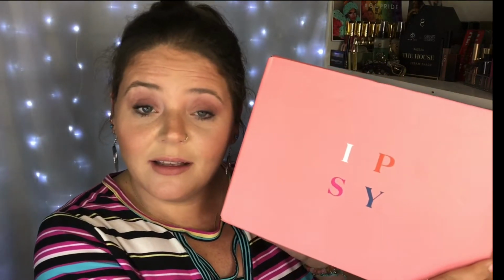Okay guys, so I'm sure that you have probably seen this box 150 million times over again, but I'm going to show it to you again. This is the Ipsy Glam Bag Ultimate, and this is for October 2019. Like I said, I did have some issues. There was a product left out, there was damaged product, and just issues in general. To say the least, I was quite underwhelmed with this box.